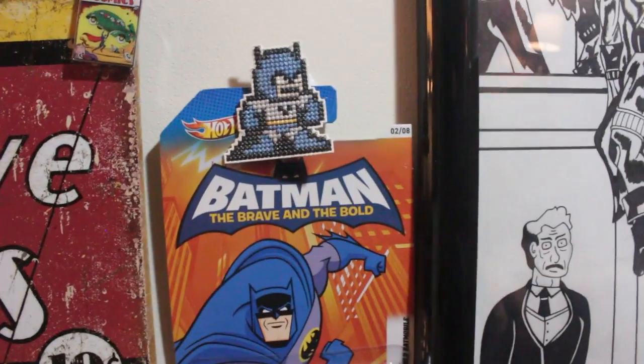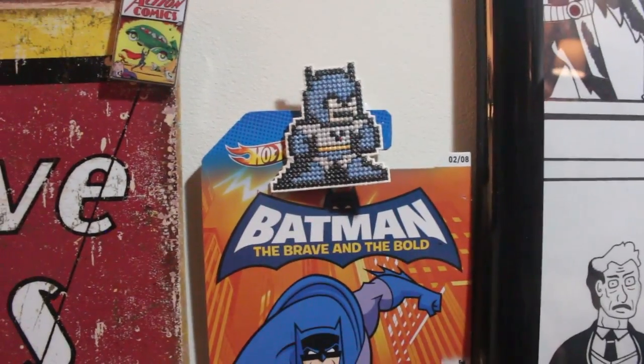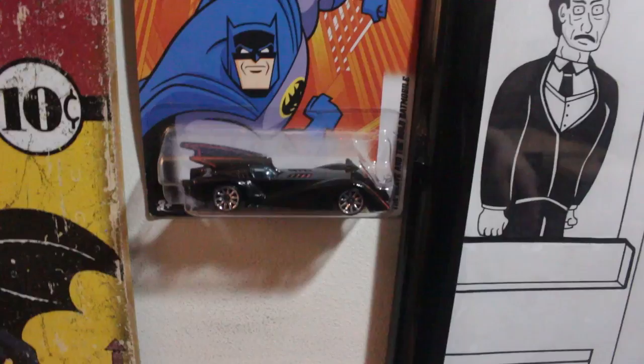Of course, I have this little pin. This is a metal pin I got at, I think, Comic Convention. It's handmade, and this pin, Batman in the Mega Man art style, Batman Brandville Batmobile, my favorite Batmobile of all time, vintage Batman pin, and of course a metal poster of Detective Comics 27.